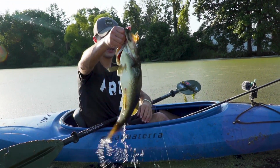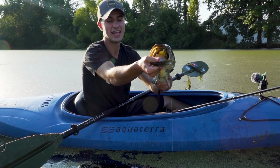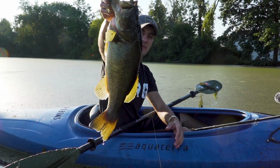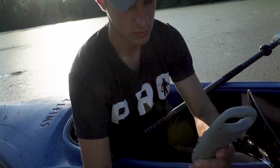I mean, look at the girth on this thing. This thing is heavy to hold, and look how he ate that duck. Is that not crazy or what? I mean, look at that fish. That is amazing. All right, let me weigh this real quick.